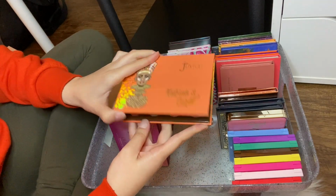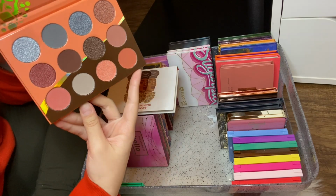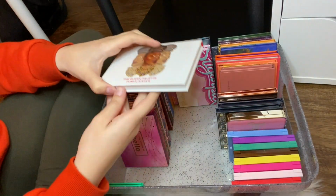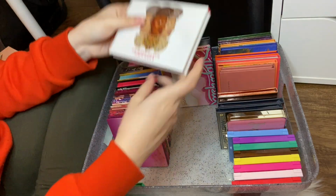And then the Nubian 3, my mom bought me this one for Christmas as well. This is so unique. So unique. And then my sister-in-law got me this one for Christmas. The Fumi palette. So pretty and unique as well.